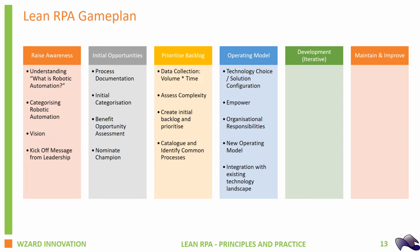One of the questions that comes up from time to time is whether RPA processes should fit within IT or within the business. But the way I always look at this is that they are business processes and you've got to treat them like business people. And they do not really fit into the category of software.